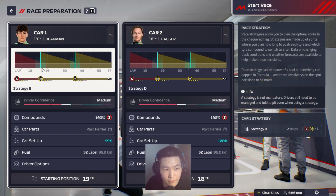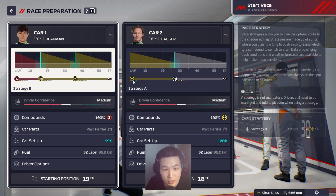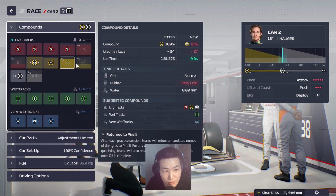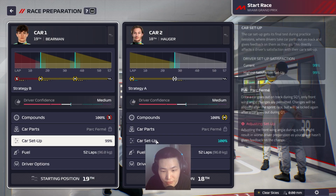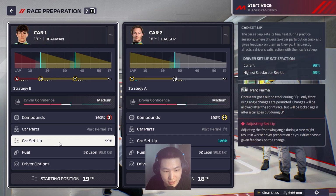All right, so a 2-stop for Behrman is in the books, and for Dennis Hauger, I think I might try the 1-stop, the medium hard strategy, mainly because we do not have 2 fresh mediums. Interesting. We have a hard available, a fresh medium, and a fresh set of softs. We might use the softs at the end and make this a 2-stop, but right now it's looking like it's going to be these 2 strategies. Hopefully it's going to do well.